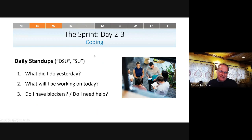All right, and then that brings us to days 2 and 3, where you're actually coding. Each day from here on out will begin with a daily stand-up. This is probably the most ubiquitous ritual in Scrum. And basically every developer, and often the testers as well, in fact, usually the testers, will answer 3 questions. What did I do yesterday? What will I be working on today? And do I have any blockers? Which is to say, do I need help from the Scrum Master to move forward?